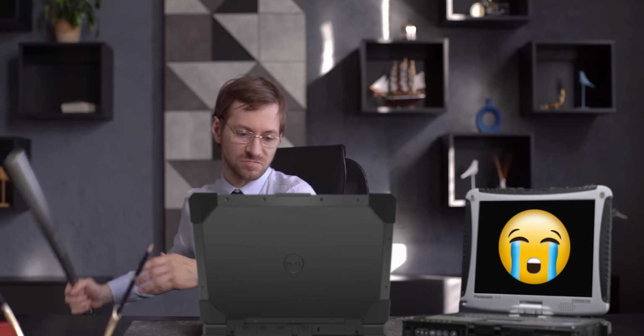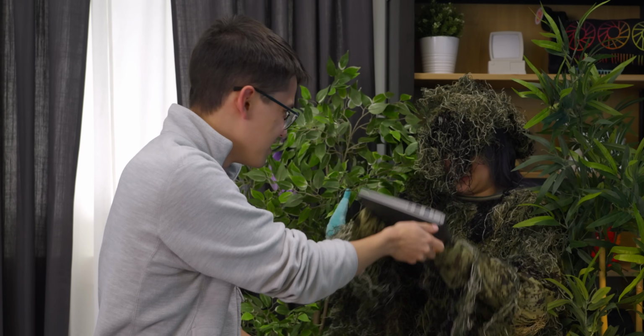But how do we quantify who makes the most durable machine? I mean, you could just buy computers from everyone, give them hell and see what happens, but developing a consistent test methodology for that would be time-consuming, expensive, and completely unnecessary when the US military already did it for you.